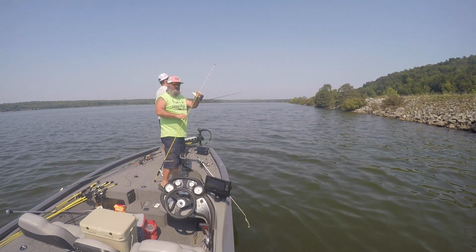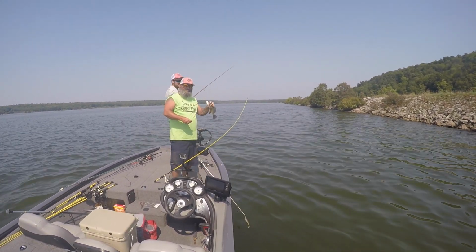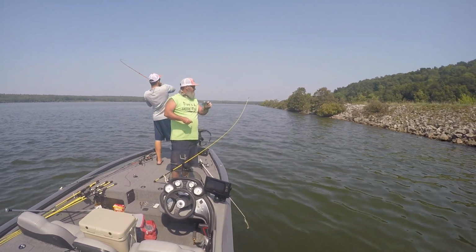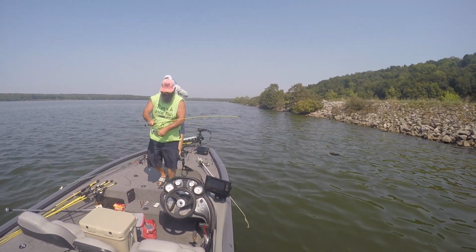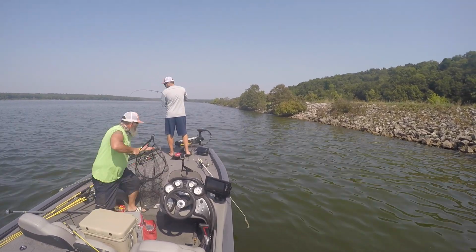We got some Cheez-Its in the boat today. We might just try a drum smothered in Cheez-Its later. Maybe not. Big what? Big what? I don't know. Oh, we got a net? Net job? Yeah. Serious?